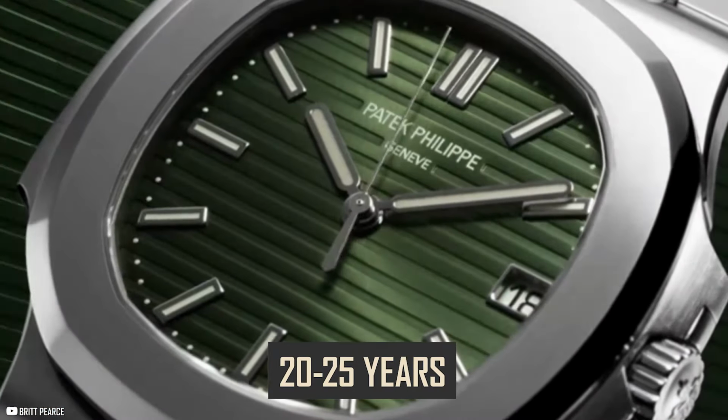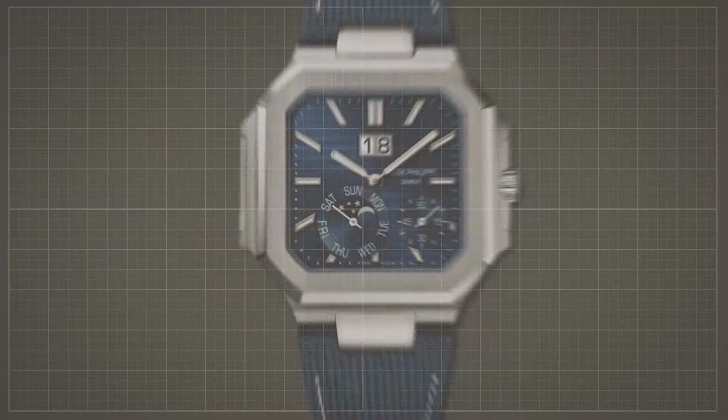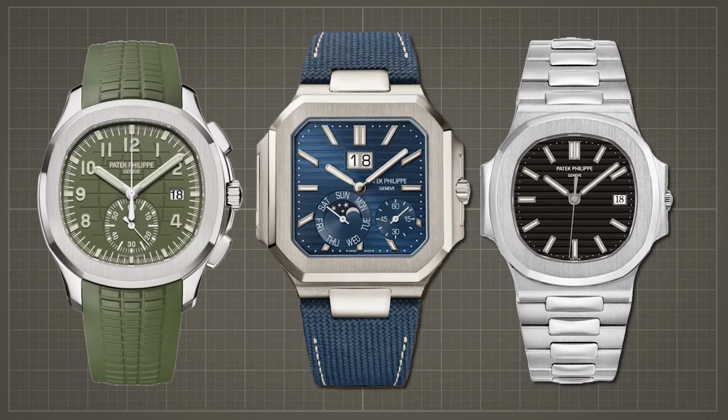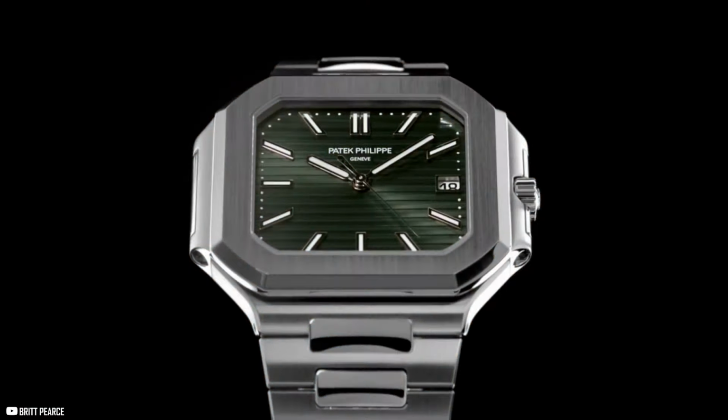Every 20 to 25 years, Patek Philippe shakes up its entry-level sports lines. And the Cubitus is the next evolution after the Nautilus and the Aquanaut. We're talking about something that's rooted in history, but is also boldly stepping into the future.